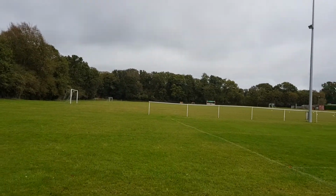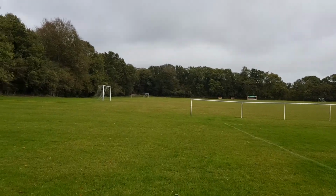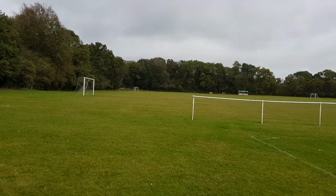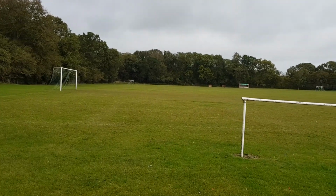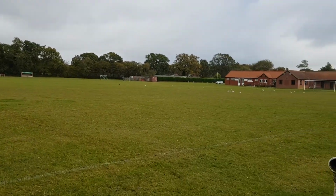So surprised by the floodlights. Really didn't expect that. I didn't expect a white rail. It's a lovely part of the world. This is, for those of you who don't know, Holt is on the North Norfolk coast, very near Sheringham, very near Cromer. That's the area of the ground in Norfolk, of course.